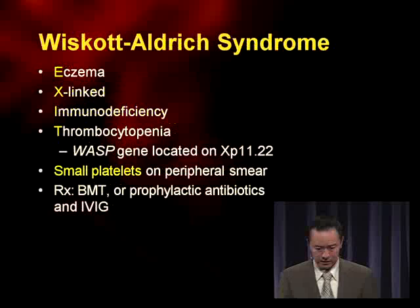Wiskott-Aldrich syndrome. Okay, so a nice mnemonic for this is EXIT. Remember these kids have severe eczema. It's X-linked, so you'll see them in boys. They'll have immunodeficiency. They'll have thrombocytopenia, and the genetic defect is in a gene called the WASP gene, and it's located, as the name implies, in the X chromosome.